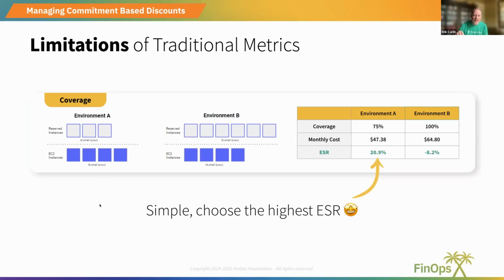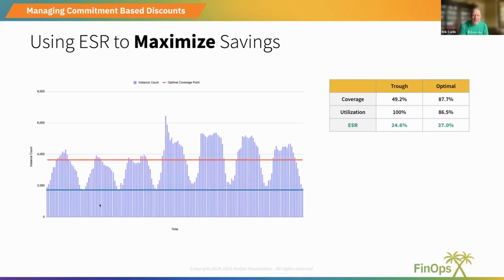So two slides ahead now, JR. The astute person may say, well, you have to look at coverage and utilization together. Well, let's look at this particular use case, which is actually a very common pattern. This is one of our customers. Anytime you take advantage of auto scaling, you're going to have a workload pattern that is cyclical like this. What we find most people do is they end up covering at the trough, which is that lower blue line there. In other words, they optimize for 100% utilization and they sacrifice coverage.